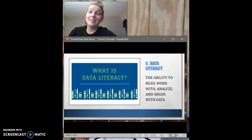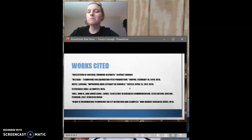The next I honestly thought was data integrity, but I actually found that it said data literacy. And that data literacy is the ability to read, work with, analyze, and argue data. So it's being literate in understanding the data that you're being given. So it kind of goes back to the knowledge analysis in understanding how you were given data, being able to analyze it, and then also for the data literacy, you have to be able to analyze that as well.